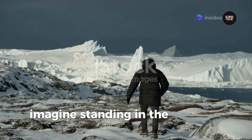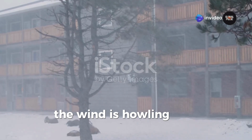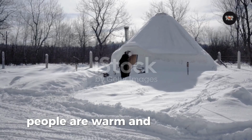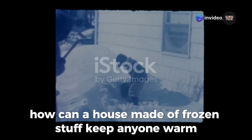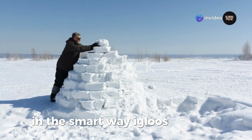Imagine standing in the freezing Arctic surrounded by snow and ice. The wind is howling and everything is frozen solid, but inside that little dome of snow, an igloo, people are warm and comfortable. How is that possible? Snow is cold, ice is cold, so how can a house made of frozen stuff keep anyone warm? The answer lies in the surprising way snow works and the smart way igloos are built.